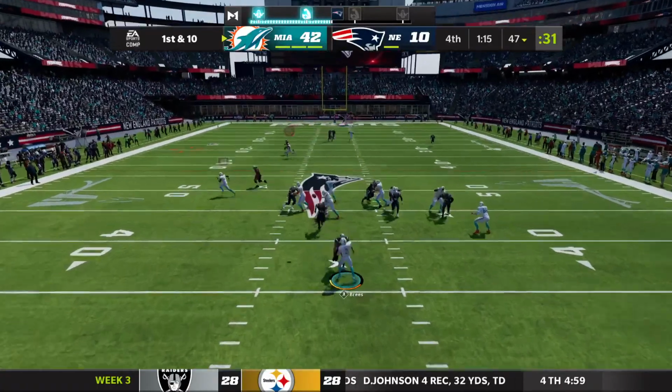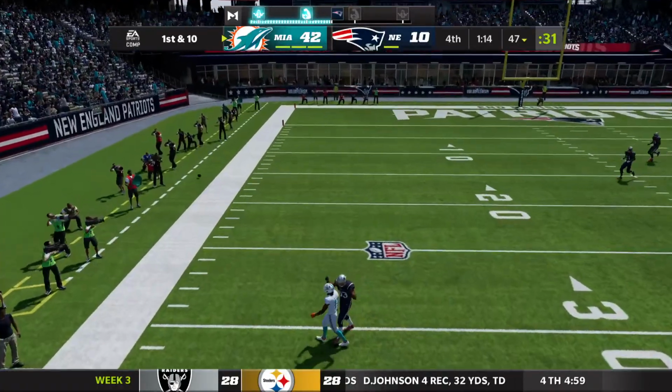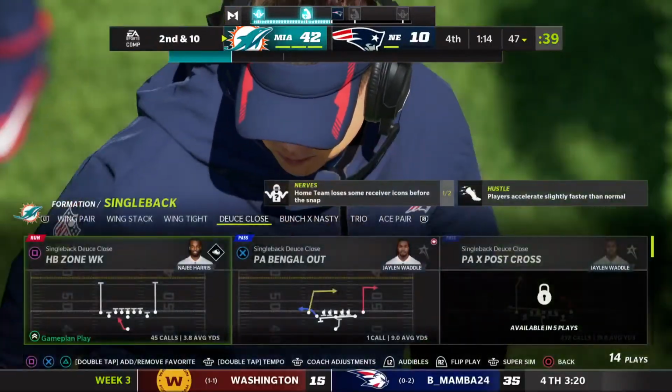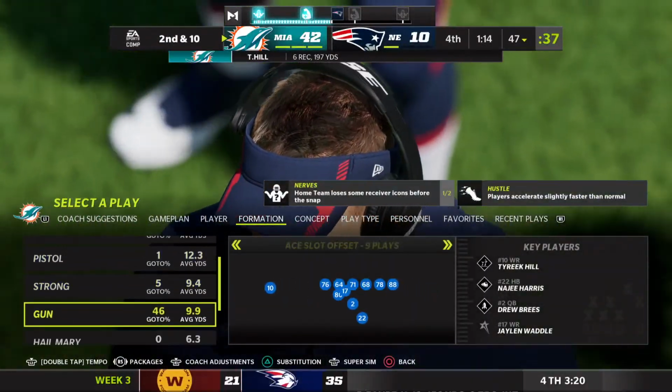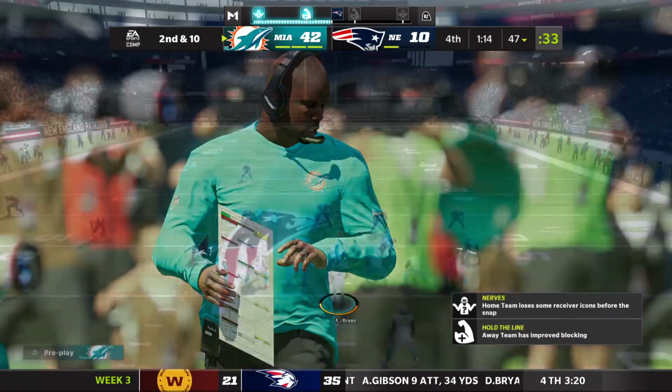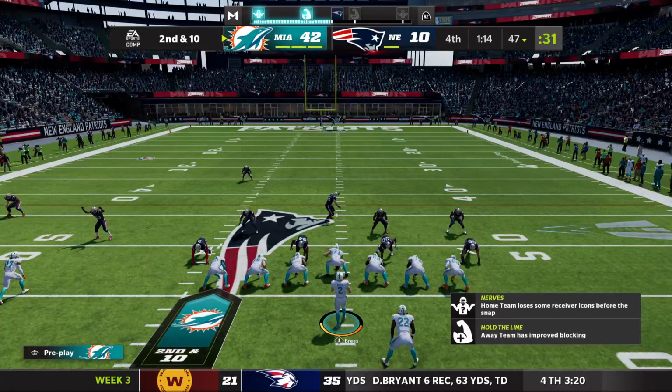Hey, watch the slant. And this one is incomplete. I like the thought process there. They connected on a big play, and sometimes you find the defense vulnerable. So they went for the bigger shot, went for it all on that one. This time, they were ready for it.